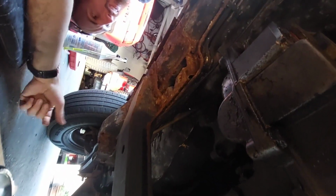It'll get all in there. It'll get in all these holes. It does it every time. It's just an anti-rust coating. That's all. That's the only reason the cross member's still in here. Because look at this shit. Dude, I can't imagine trying to take this cross member off ever.